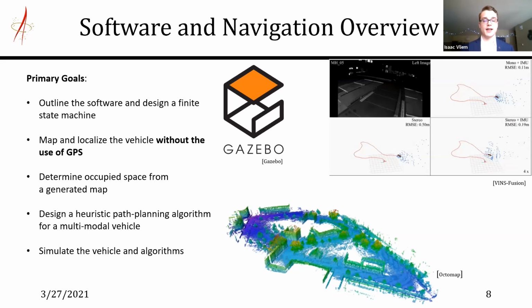And then another major goal was to be able to determine the occupied space that the rover took up from a generated map. This was part of the autonomous navigation that we were supposed to be working with. We wanted to be able to generate a map of the 3-dimensional terrain around the rover and then be able to localize that rover using onboard sensors so that the rover could then path plan accurately and efficiently.